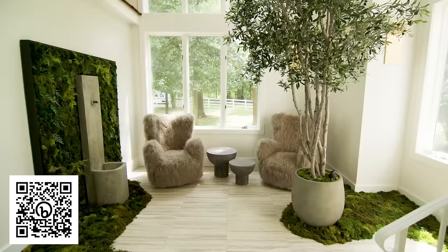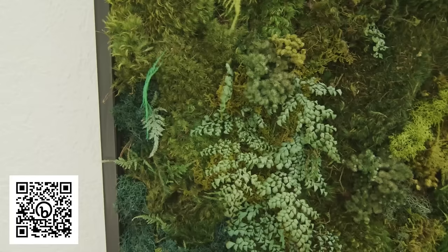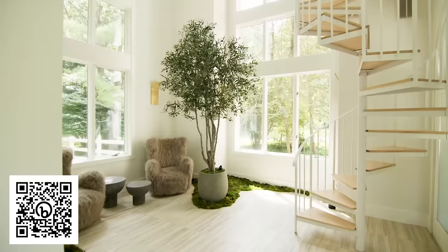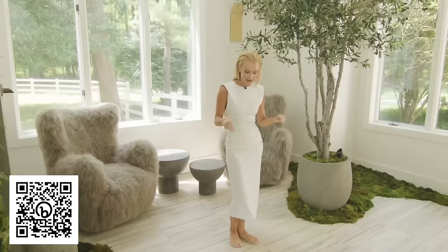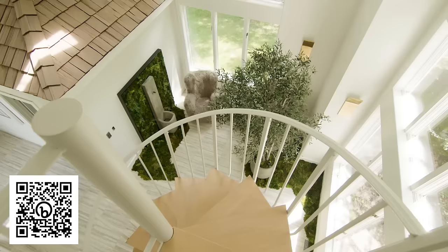I worked with a landscape architect who actually designed all of this dried moss that kind of flanks the entire space. There's no maintenance to it, so it's great, and it will just live here forever. This tree here has a real trunk to it, but it's actually faux leaves. So again, no maintenance here, super easy, and we've got that amazing tile by Ann Sachs, one of my favorites.